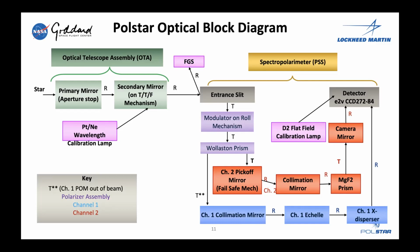There are 2 channels. The high resolution one is channel 1 that provides a collimation mirror that feeds an echelle, and a cross disperser to map the wavelength regime of 122 to 200 nanometers onto our ultraviolet enhanced detector. The second channel, which uses a pickoff mirror, then feeds the beam through a magnesium fluoride prism to produce a much lower resolution, R of 20 to 90, across 180 to 320 nanometers onto the same detector.